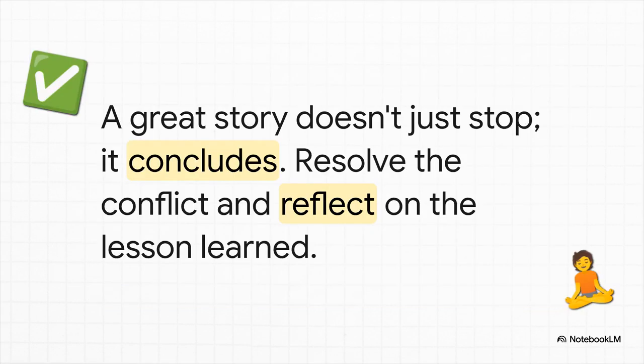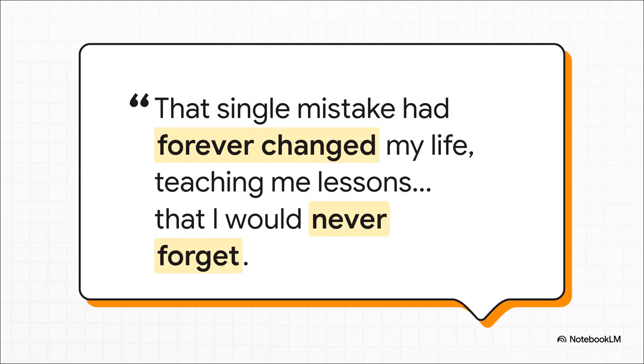All right, last but not least, the resolution. Look, a great story doesn't just stop, it has to conclude. You have to resolve the main problem, and this is super important for top marks. You have to take a second to reflect. What changed? What did the character learn from all this? This is how you absolutely stick the landing.